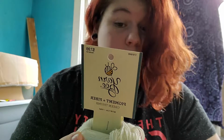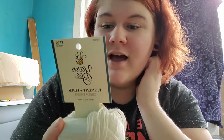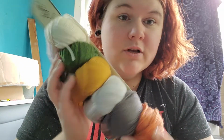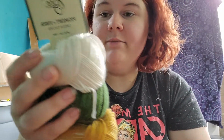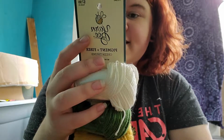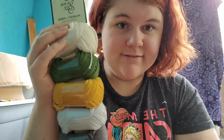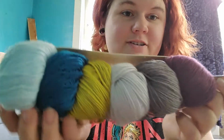Says use a 2.75 crochet. Oh wait, no, that's knitting needles. I'm sorry. 2.75 knitting needles or a 3.25 crochet hook. So those are some beautiful, beautiful fall colors that I am excited to use. Let's see. So it's 60% acrylic, 20% wool, and 20% nylon. Again, excited to use those. And then I also got one in the colorway City Girl, which is all these colors. Gorgeous. I'm excited.